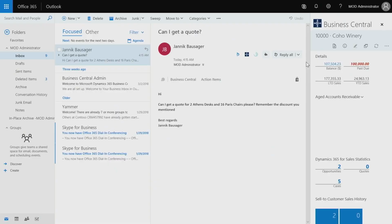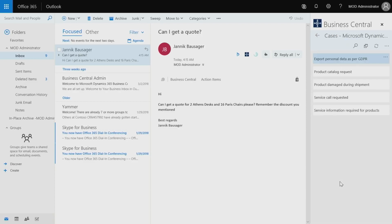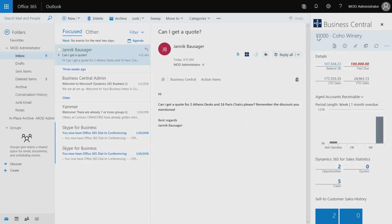So now on this screen, I can see some key information about this customer. This is Coho Winery. I can see that there are some past invoices that they haven't paid. I can also see that there are some opportunities for them from my Dynamics 365 for sales. I can also see there are some cases from customer service. So I could open those cases, look into it and see, is there anything I should be aware of? That's not really here.